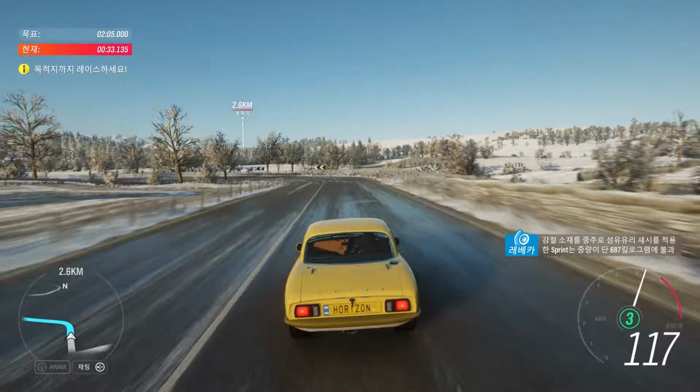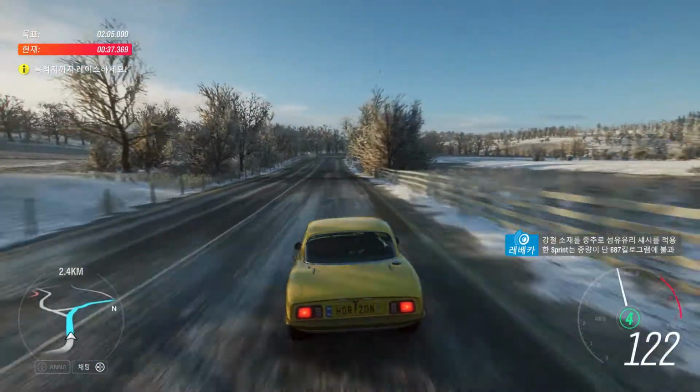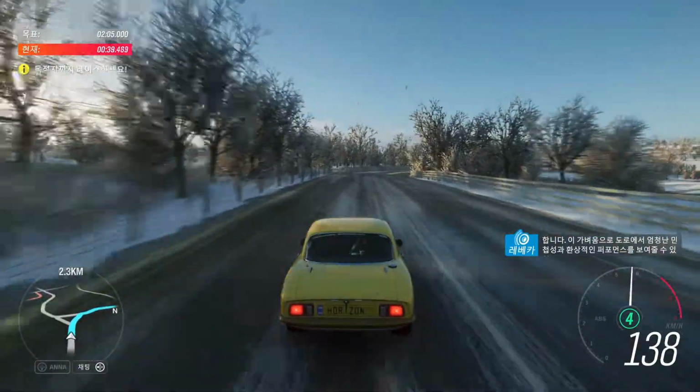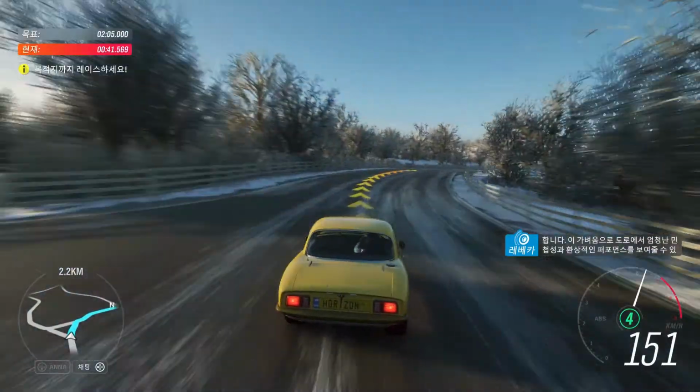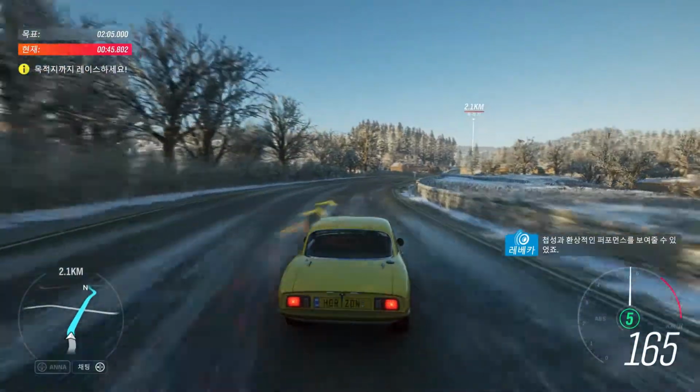Built around a steel backbone with a fiberglass chassis, the Sprint weighed in at a meager 687 kilos parked on the curb. On the road, this translated into brilliant agility and fantastic performance.